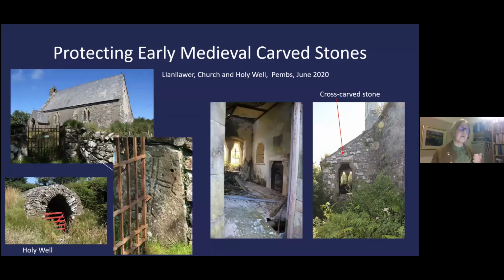So the question is, how do we protect such early medieval carved stones for the future? And I think it's incumbent on us all to try and ensure that these remain for future generations.